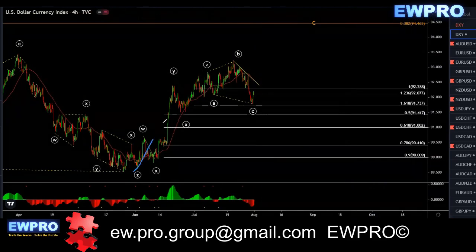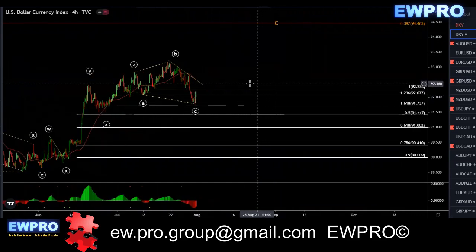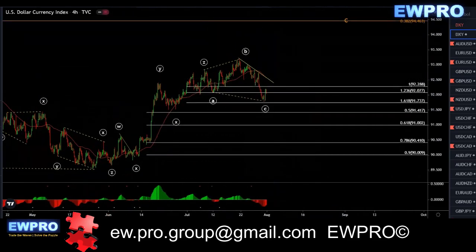Looking at the H4, we got the 5 up. Looking at this as an A, B, C for another 5 up, possibly up to that 38.2. Very risky. You have to wait for a really nice buy setup to buy this, because we do have that lower low. So you really want a really nice buy setup to buy.